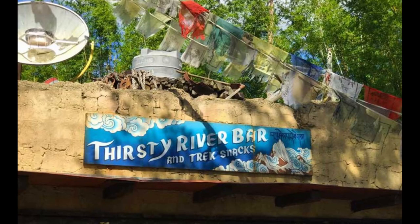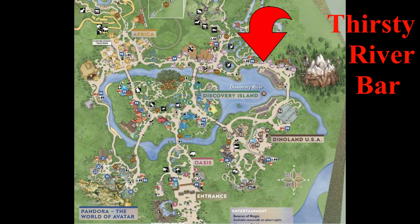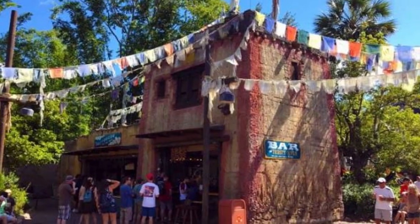Wanda and I are going to go to the Thirsty River Bar, which is close to Expedition Everest. We're going to find some shade and have a glass of wine.